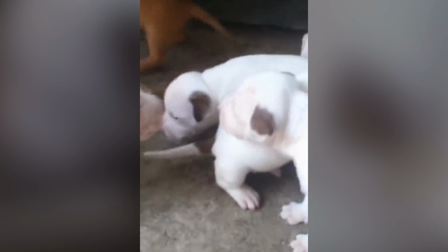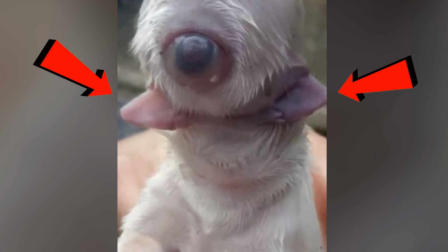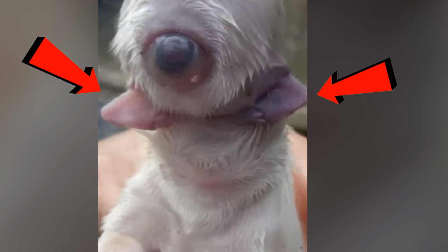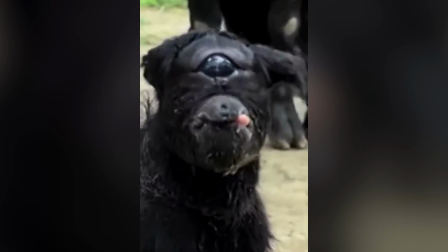Making headlines due to its vicious features, the dog was considered a curse from the god in the local town. Given the name Cyclops dog because of one eye, the mutated creature had 2 tongues and no nose, which caused troubles in breathing. Though the puppy died due to these genetic mutations, the veterinary doctor, after seeing the little pup, stated that the mother must have eaten some toxins, which caused him to be born like this.